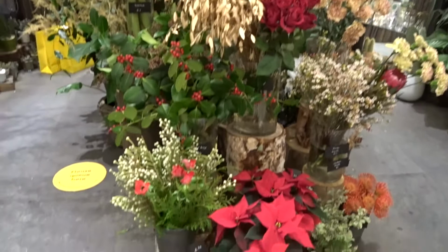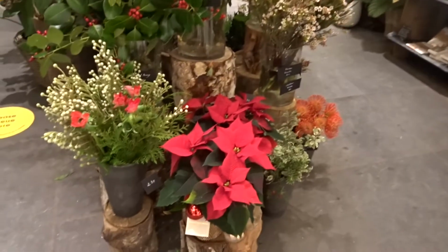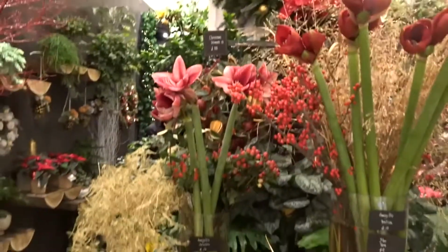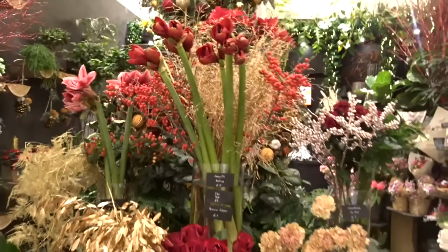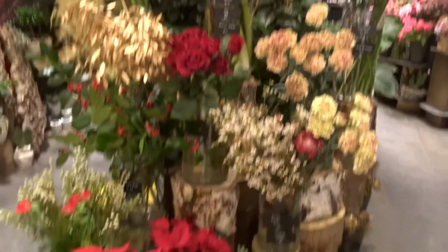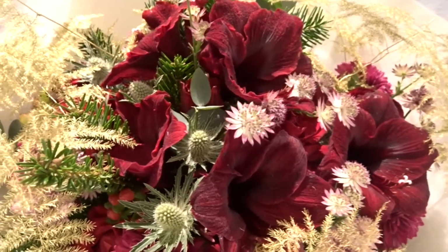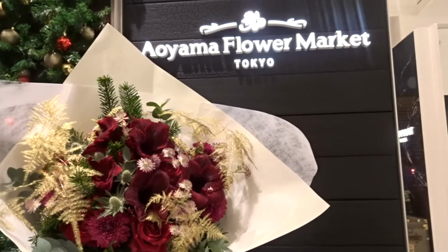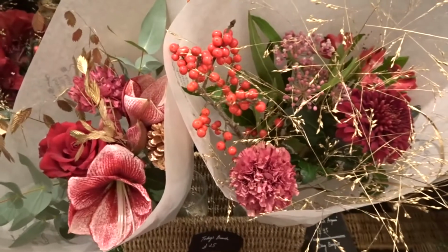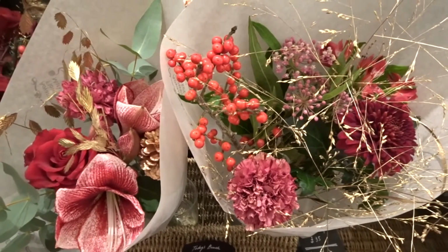It smells so gorgeous. Yeah, it really is. Aren't they gorgeous? My mum loves it. These are so pretty. So I love the gold within this bouquet.